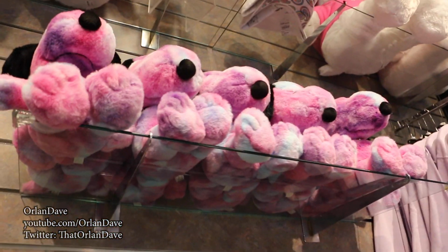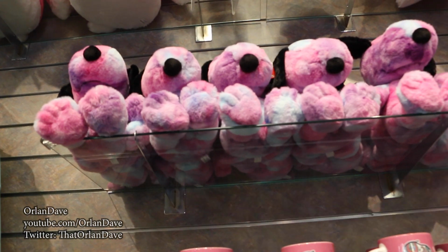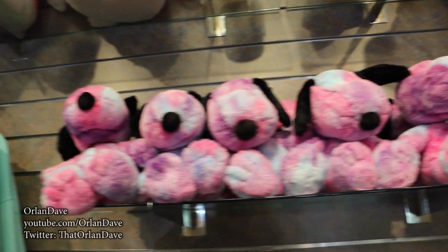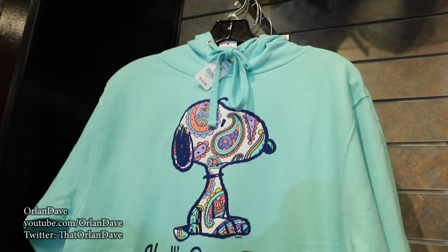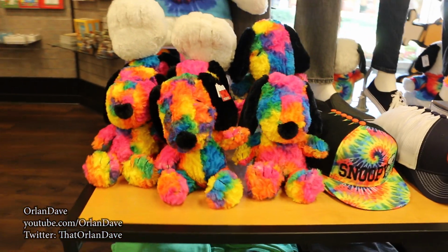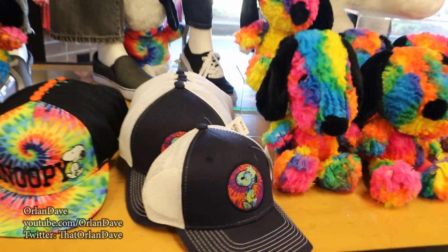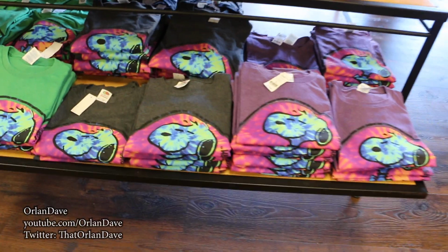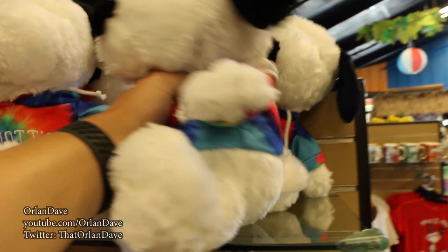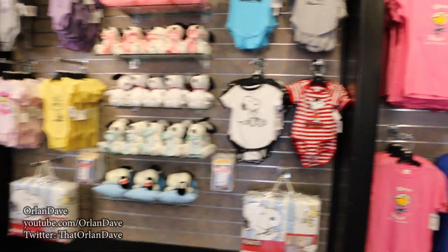Oh, look at the sort of psychedelic cotton candy Snoopy. I think it's the same price. I'll check. Yep, $16.99 for the cotton candy Snoopy. Also super soft. Yeah, right. $49.99 for this. These are cool. $8.99. $16.99 for a tie-dye Snoopy, also super soft. Or hats, $19.99. Whole tie-dye section here, really. And it continues, $24.99. Here's a tie-dye hoodie for $16.99. I'm not going to show you every little item. There's a lot of cool stuff.